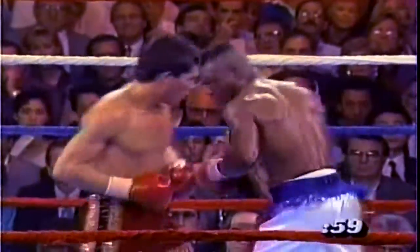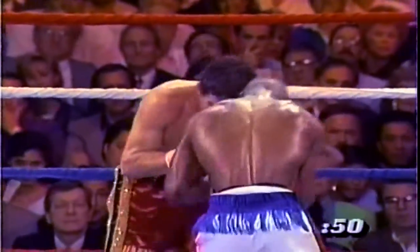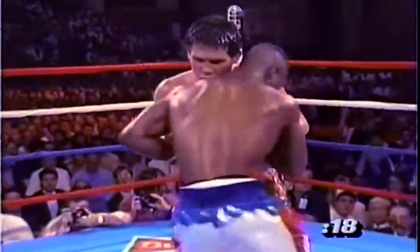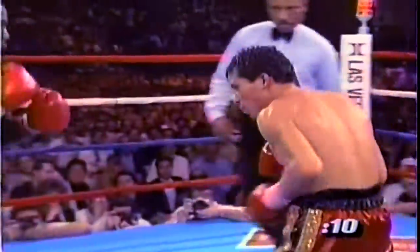Taylor still blistering Chavez inside. Meldrick Taylor's getting his entire body behind his punches. He's not really known to be a big puncher, but here he's getting a lot of leverage behind the left hook of his. Solid left hook inside by Taylor. Chavez continues to try to come back with the left to the body. But he is not hurting Taylor.